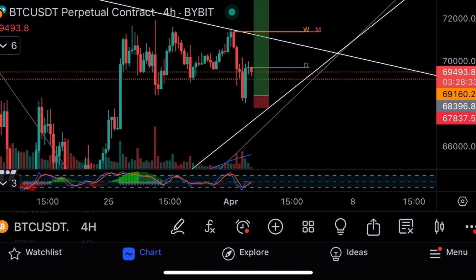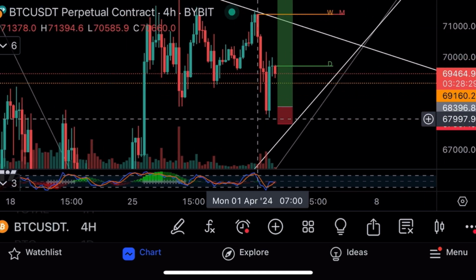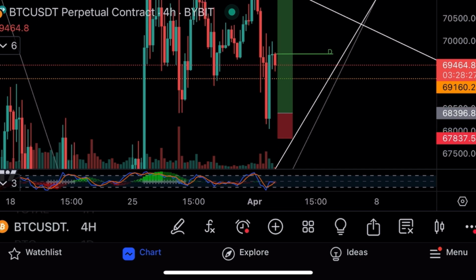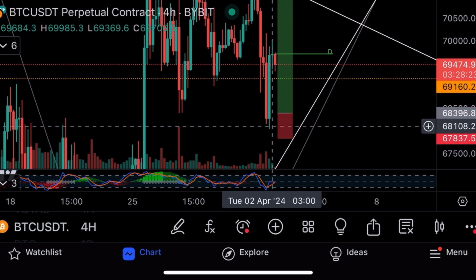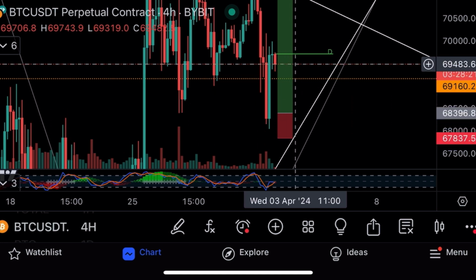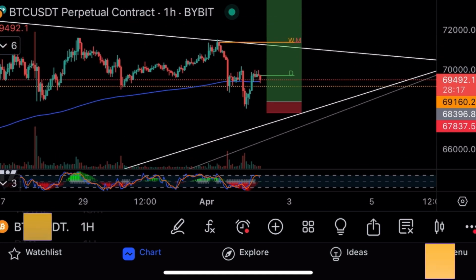My trade from yesterday activated. If you watched my video yesterday, Bitcoin came down, activated the trade at 68,396, came down to 68,045, didn't hit stop loss, and then bounced back. So congratulations, anyone that took that trade, already massively in profit.